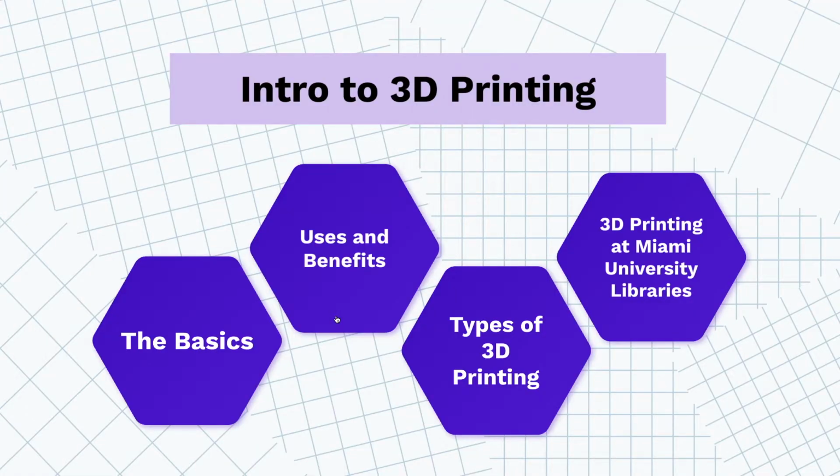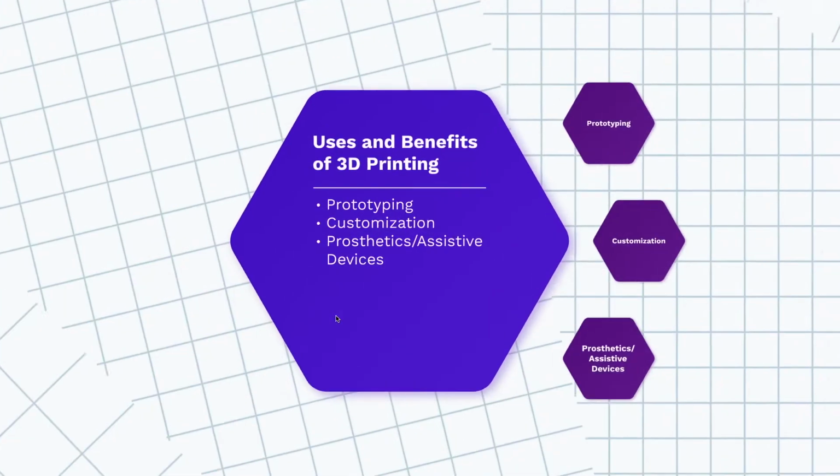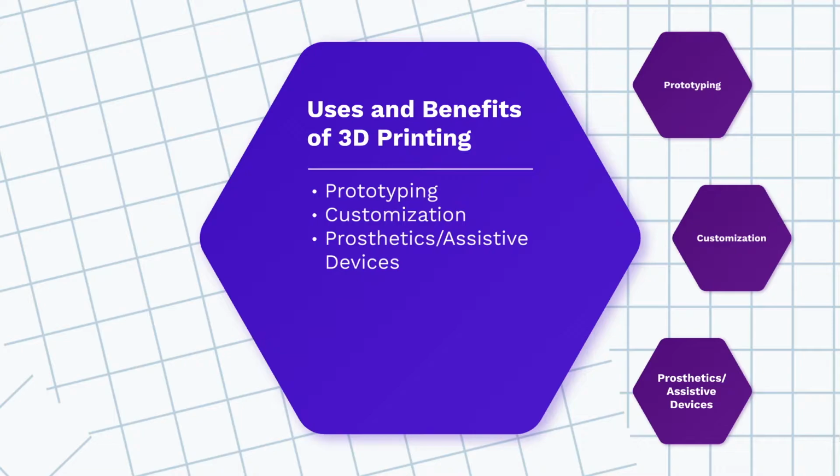In this video, we will discuss the uses and benefits of 3D printing. We'll cover three main uses and benefits: prototyping, customization, and prosthetics and assistive devices.